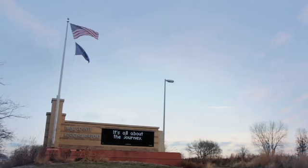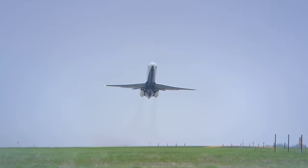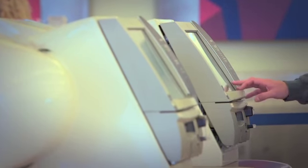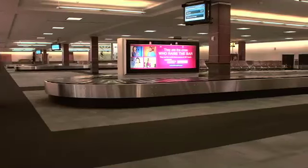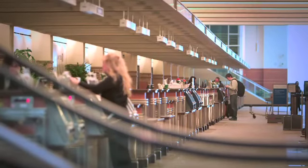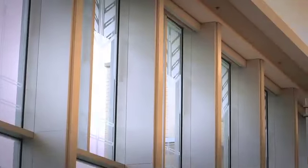At Dane County Regional Airport, we know that it's all about the journey, and we want your time spent with us to be as enjoyable as possible. In 2006, the airport completed a $65 million expansion that transformed its look and feel into a clean, modern, and welcoming space with many large windows that let in plentiful natural light throughout the year.